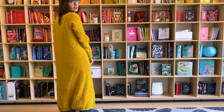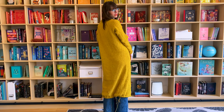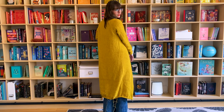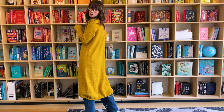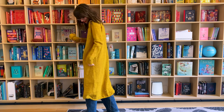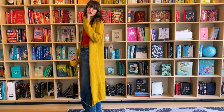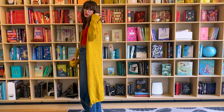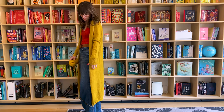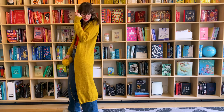Let me try this on. Can I get all of me in frame? So, very long, not long enough. We've still got to knit more. I feel like somehow the bottom little bit of this cardigan is taking longer than the entire top 80% of the cardigan. I don't know. It just feels like I'm never getting any closer to done.